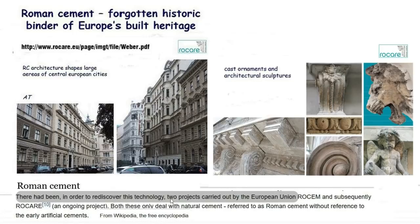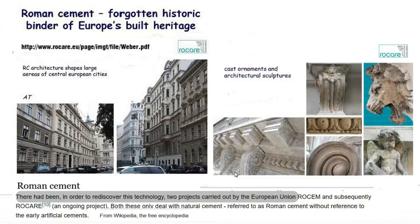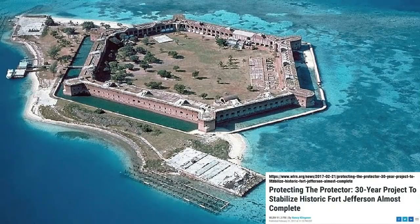This is more recent, but even though you have all these structures that employed this Roman cement, in the 2000s, there were a couple of projects carried out by the European Union to rediscover the technology. So this technology from the 1800s was lost and had to be rediscovered. And by itself, maybe you could explain that away, but when you look in the United States, they were using a natural cement as well in the 1800s.